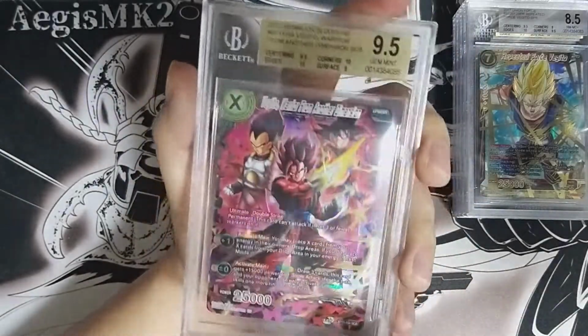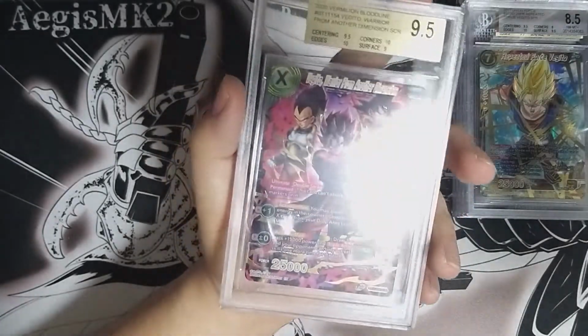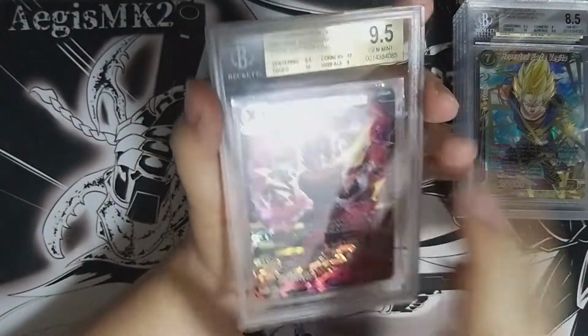It is a card that I don't think I pulled. I actually bought it from my friend, and then I just sent it for grading. So it's something that I got graded quickly as well, and it still got a 9.5.